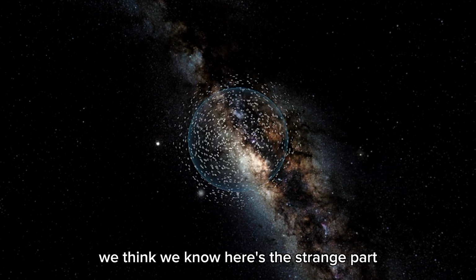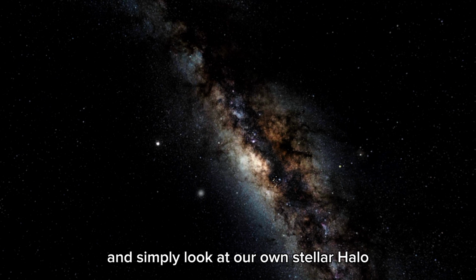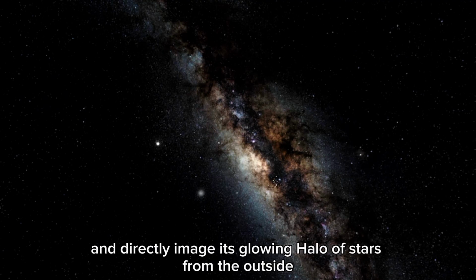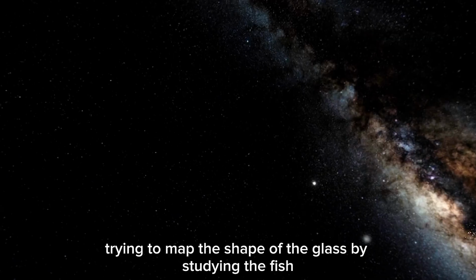Here's the strange part. Because we live inside the Milky Way, embedded in its disk, we've never been able to step outside and simply look at our own stellar halo the way we can with other galaxies. Astronomers can point a telescope at a distant spiral galaxy and directly image its glowing halo of stars from the outside. We can't do that with our own. We're stuck inside the fishbowl trying to map the shape of the glass by studying the fish.